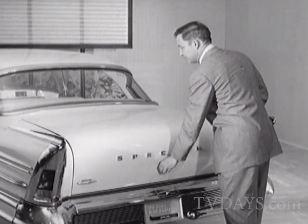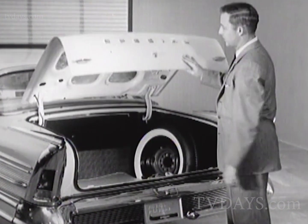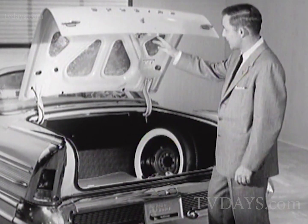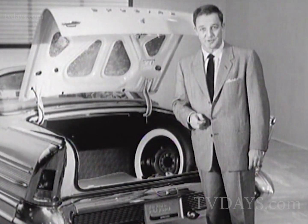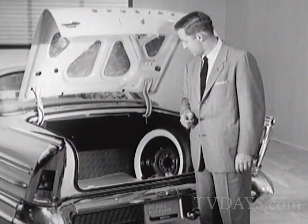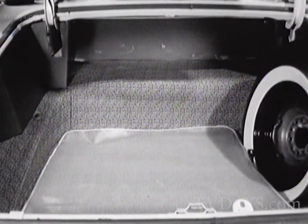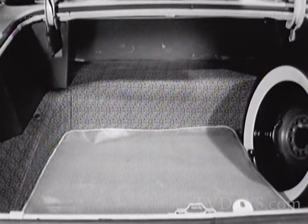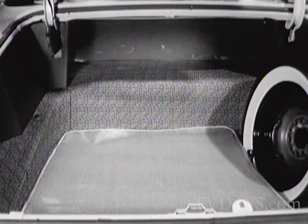Show you this trunk. See how easily that opens? Counterbalanced. Incidentally, one of the first things that my wife mentioned when we got our 58. How about the size of that trunk? There's plenty of room in there. There's room in there for all the luggage in my family, I know, and then some.